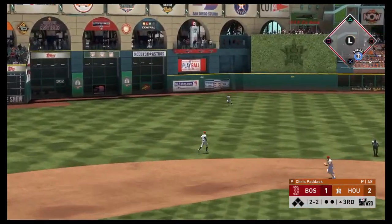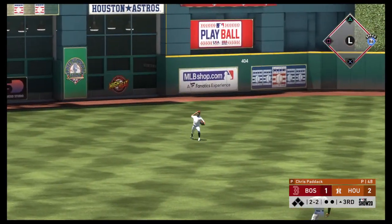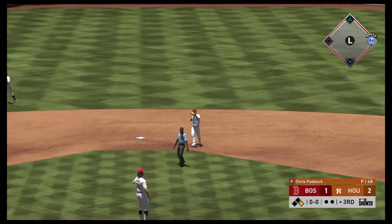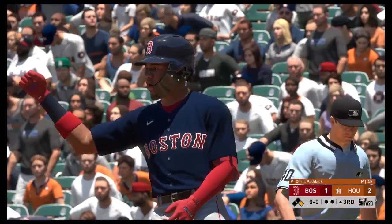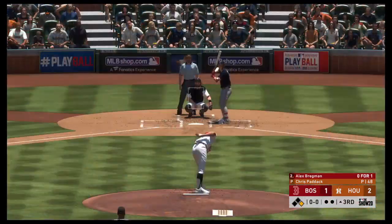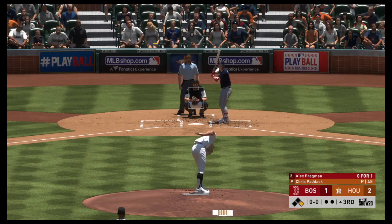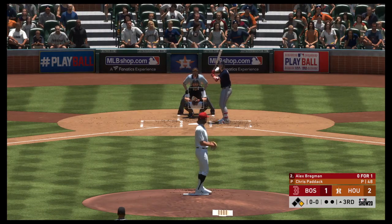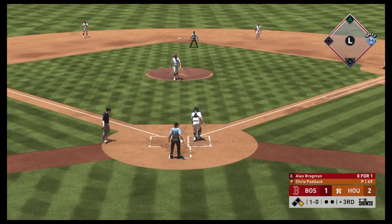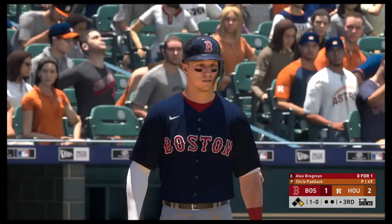Line drive to center field. And that's a base hit. 1-2 in his first couple of plate appearances. So it's a leadoff base hit to start the Red Sox half of the inning. Alex Bregman. And that'll bring up Alex Bregman. And a pitch out, nothing doing though, and that's ball one.